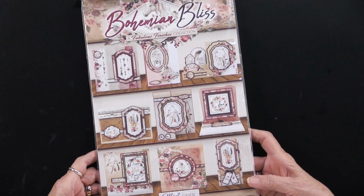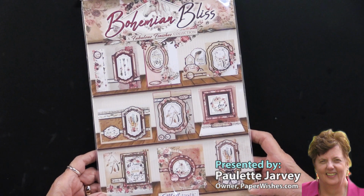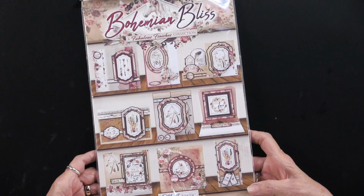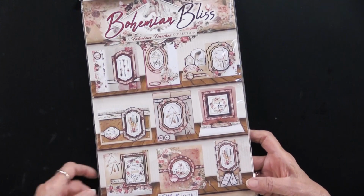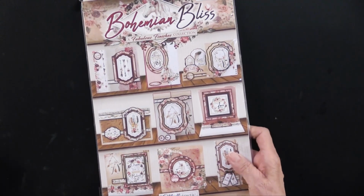Bohemian Bliss is a new collection from our friends at Hunkydory. And by the way, Hunkydory forgot to tell me about it, and one of our wonderful customers used that request button on the home page at Paper Wishes and asked me if we were going to have it. So I immediately put in an order, and it's here. So let me show you what this collection has.